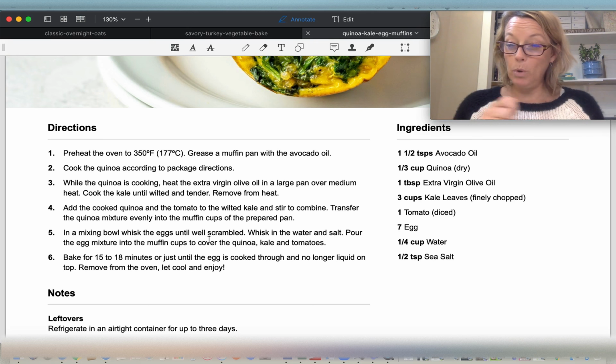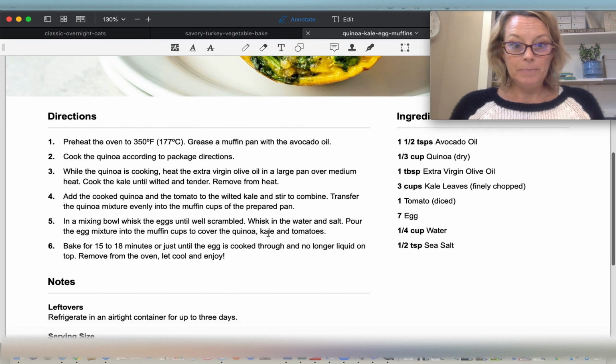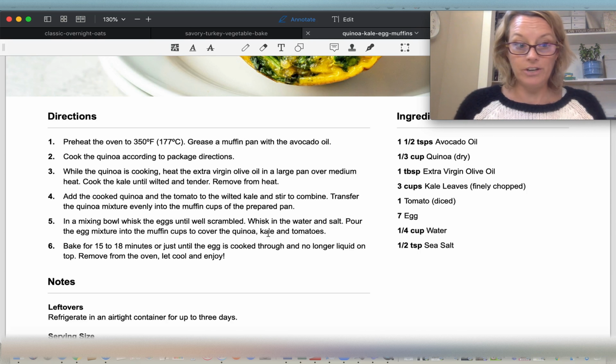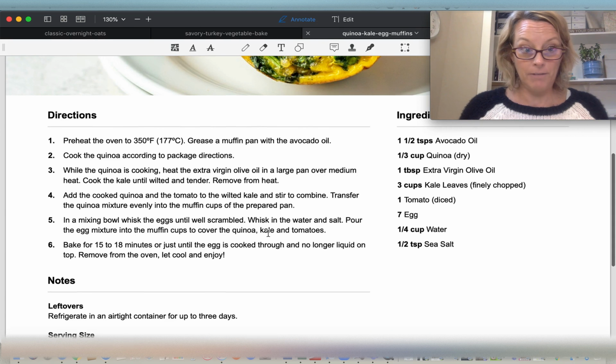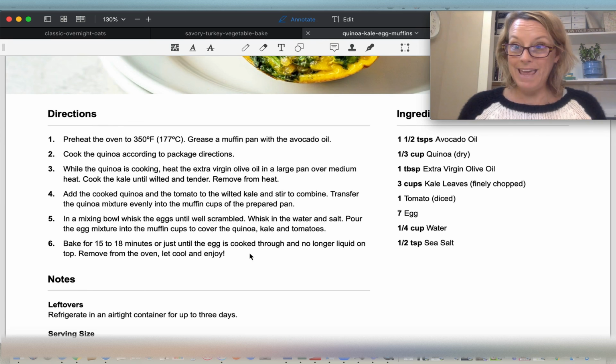And then in a separate bowl, you mix together your eggs until they're pretty well scrambled. They'll be raw. And you'll add in your water and your salt, and you'll pour the egg mixture over top of the quinoa and vegetable mixture that's in the muffin pans. And then all you do is bake it. It's so easy. It literally couldn't be any easier.